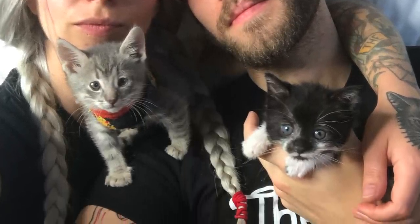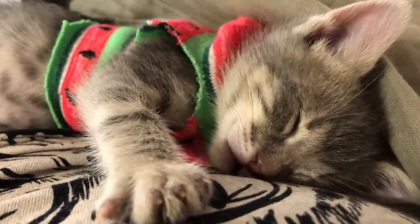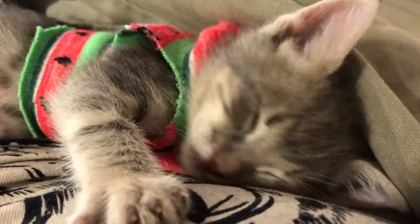I feel like Chickpea is Andrew's foster kitten, and Spinach is my foster kitten. Spinach and I are super bonded. We sleep in the bed together. You're so sweet.